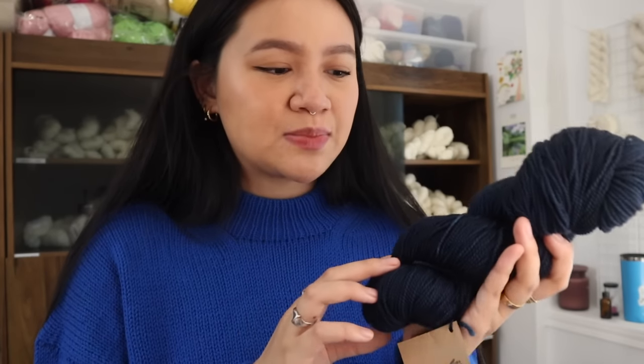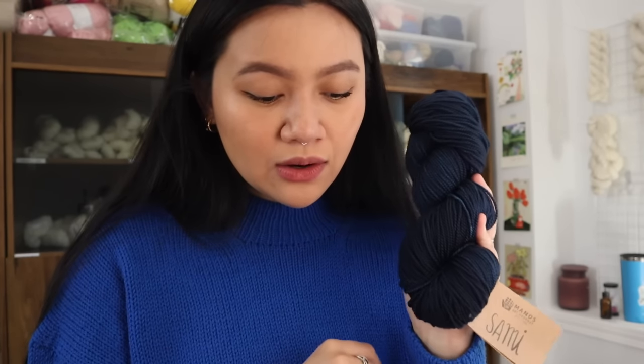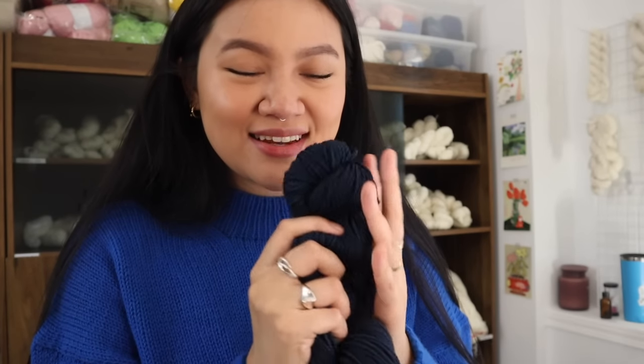But I was thinking of maybe making a navy cabled sweater. I don't know, that's probably a little bit ambitious, but holding this with a mohair, I think, would be really, really beautiful. So if we have time, I think that would look really nice on my body. And it's super squishy and super nice. And I cannot wait to come up with a pattern for this. I think that would be really, really beautiful.